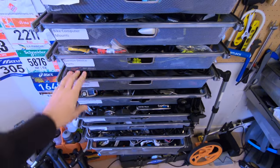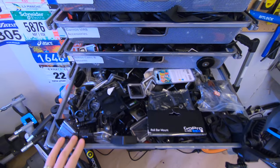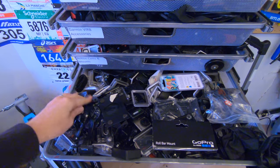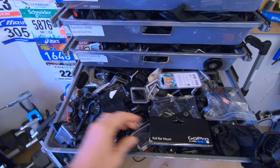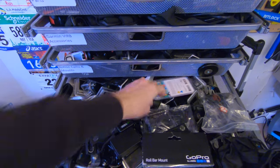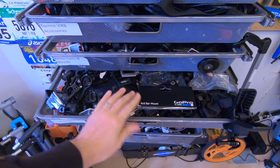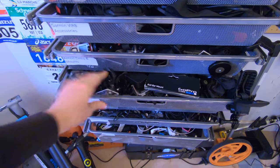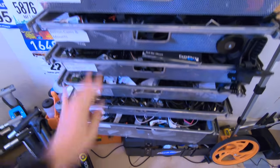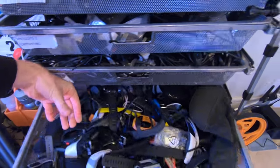Down below we have like Garmin Varia accessories, and then purely just GoPro accessories. So GoPro mounts of all sorts and sizes, batteries, even like water bottle mounts for GoPros. I mean, it's all in there. Most of the stuff is just GoPro branded stuff in this drawer, but things like the water bottle mount do slip in. Like you see, it's just so stuffed, I can't even close it anymore half the time.